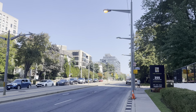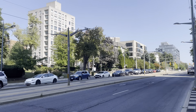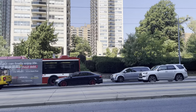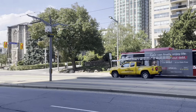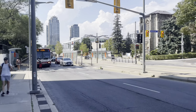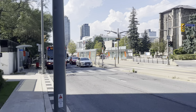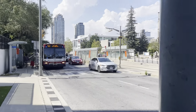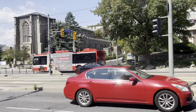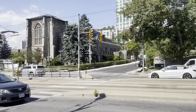And there's a look back east along St. Clair Avenue West. And look at all the westbound traffic. North of St. Clair Avenue West.